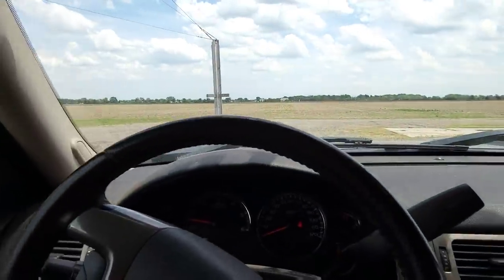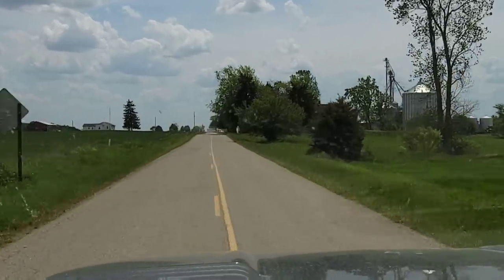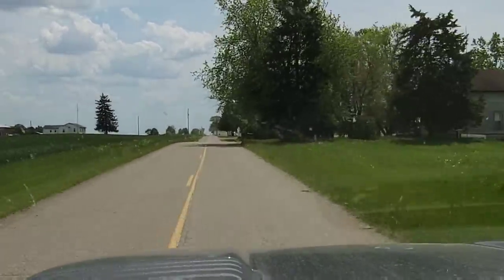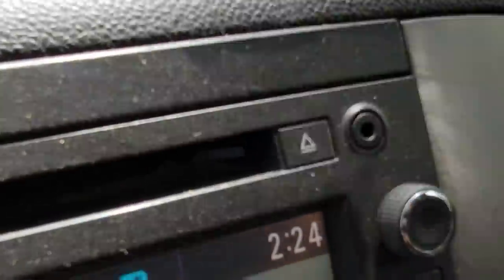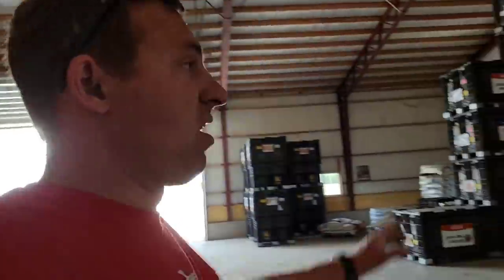And we are heading back. Hopefully there'll be a seed truck there when we get there. Talk about timing. Can you see that truck pulling into my seed warehouse? Yep, that's what we were waiting for. He's a little early, 2:24. Perfect. Okay, we got that truck unloaded.